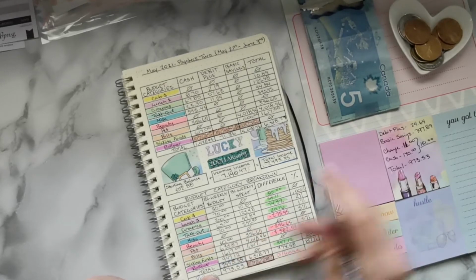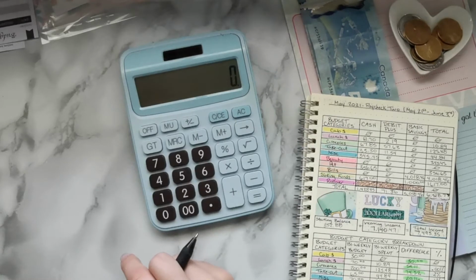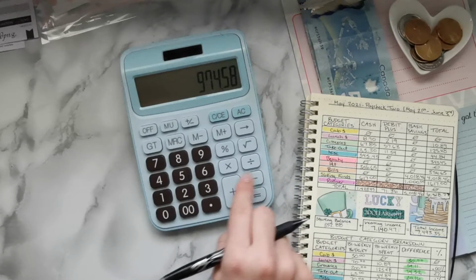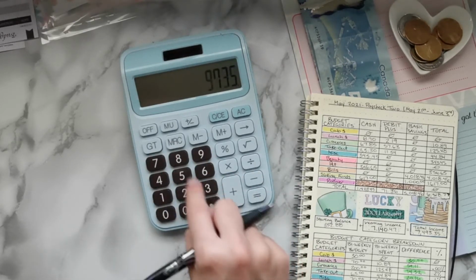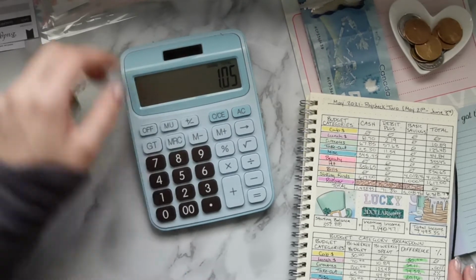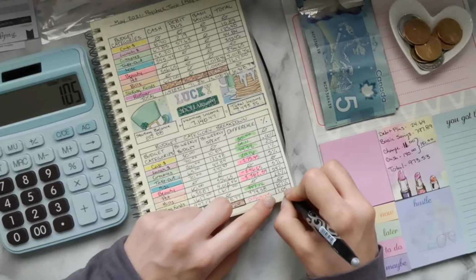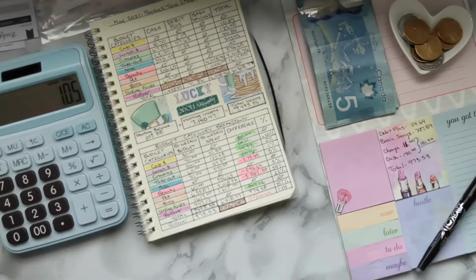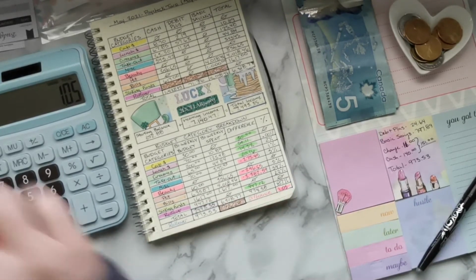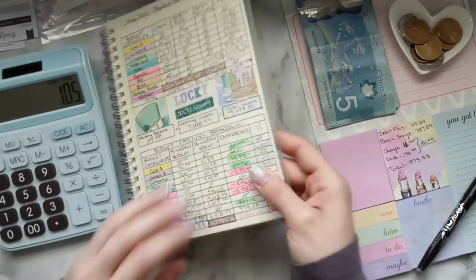So I have a little bit less. I already know this is gonna be off by $1.05. I think it's still only off by $1.05, so let's see. 974.58 minus 973.53. Okay, so it's still only off by $1.05, and I think I'm missing $1.05. And that's gonna be pink because it's missing. I know where the 5 cents went, don't know where the dollar went. Probably just wrong change, not really sure. Okay, so that is it for this.